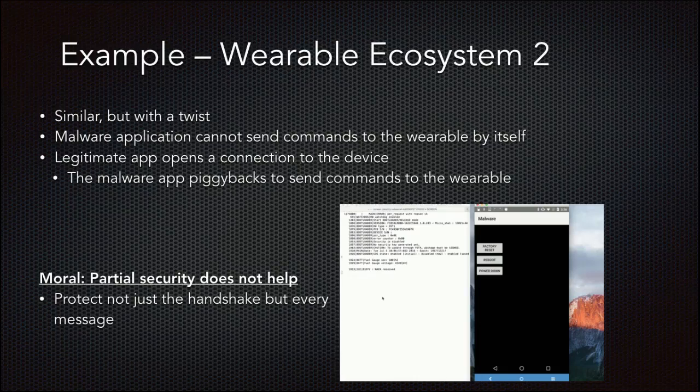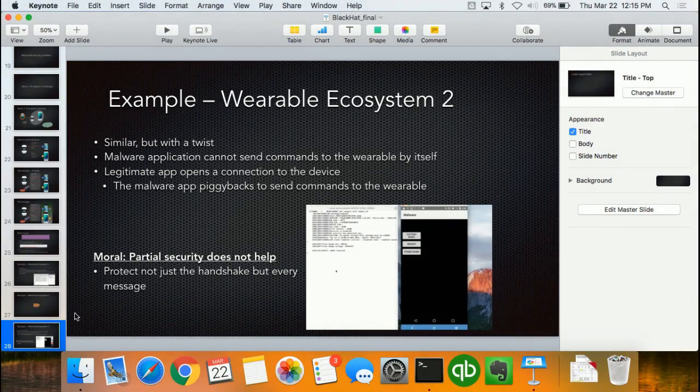The legitimate application was authenticating the communication channel. Initially, the first connection that was established was being authenticated, but the messages that were exchanged later on were not being authenticated. So partial security is not sufficient. Let me quickly show you a demo for it.